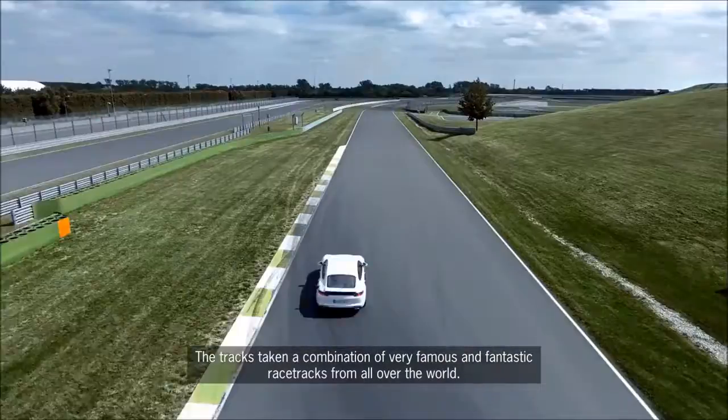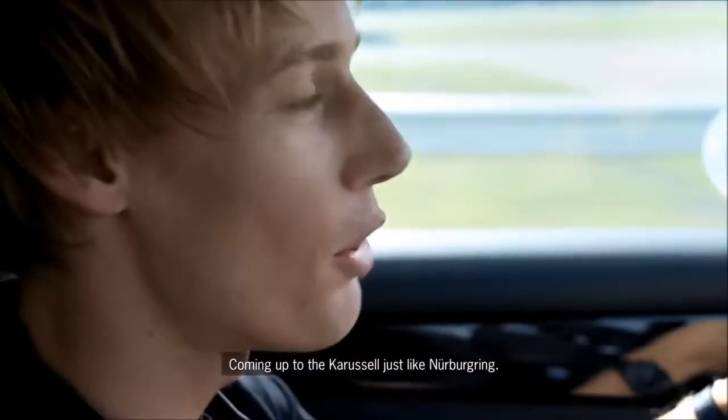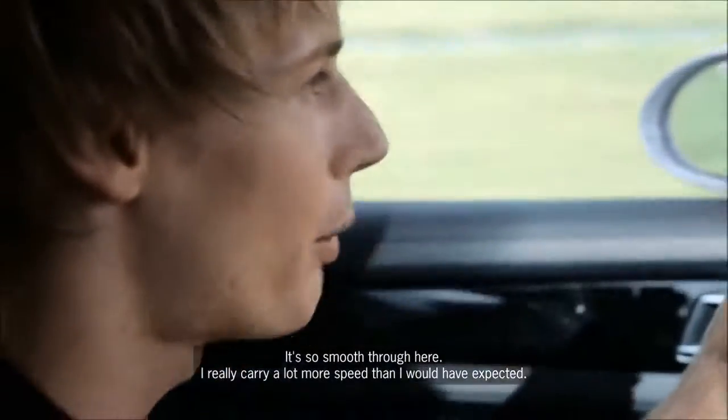The track's taken a combination of very famous and fantastic racetracks from all over the world. Coming up to the carousel, just like Nürburgring, it's so smooth through here. I can really carry a lot more speed than I would have expected.